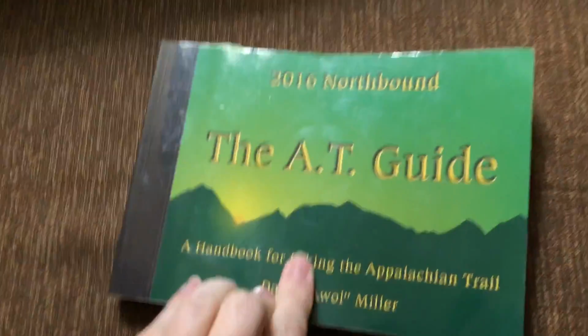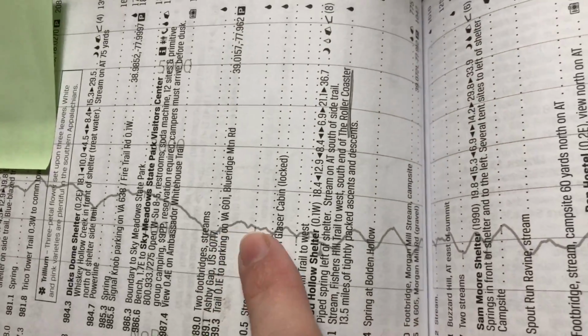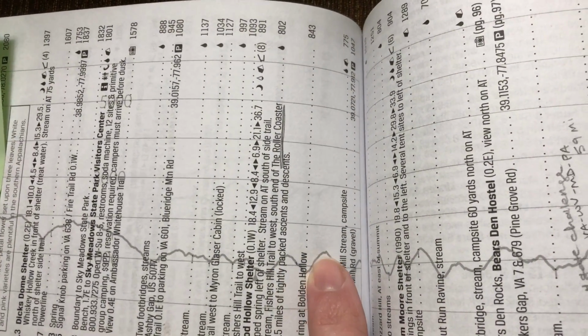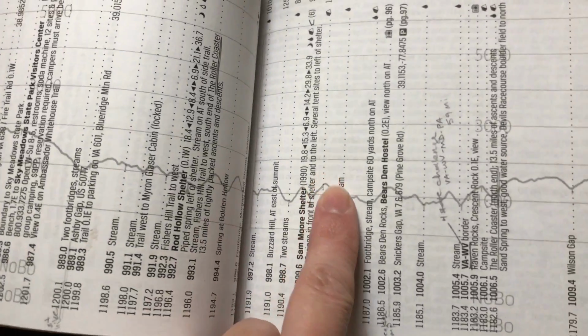I don't think I explained yesterday what exactly the roller coaster was. This is my good old AT guide. So we are starting right here at 989 this morning. We're gonna shuttle cars. And this is the start of the roller coaster. It's an up, down, two, three, little ridge rocking, four, five.